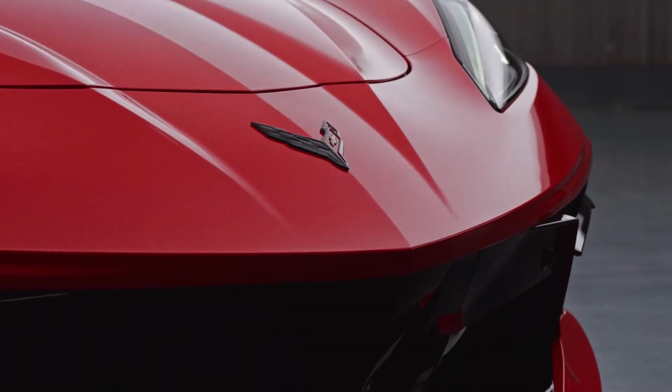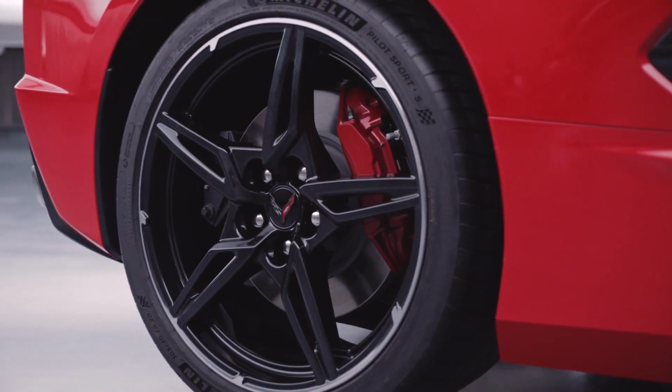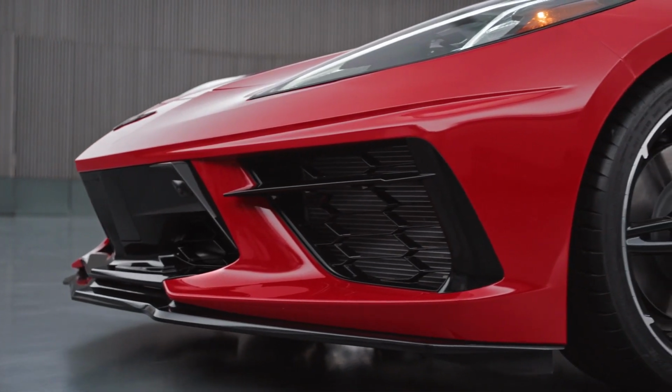So enough about the engine, but I think that's a huge factor that people need to keep in mind when they talk about the reliability of this car, even though it's in its first year.